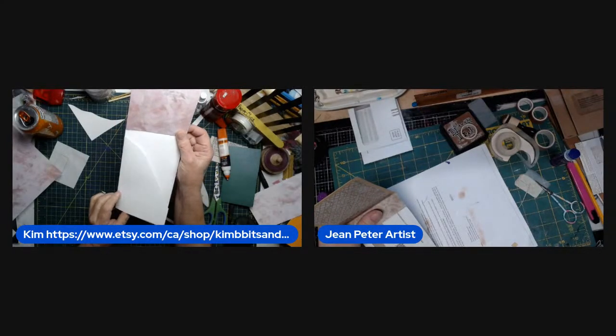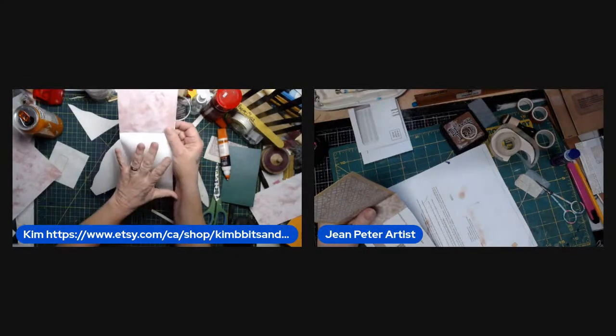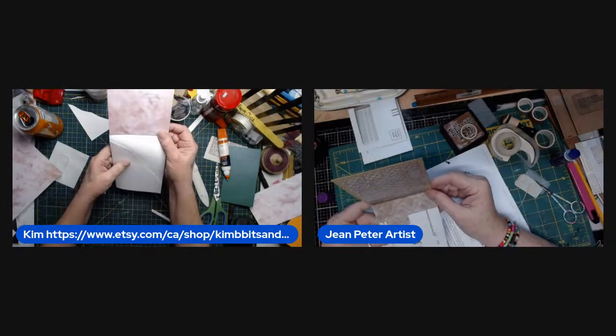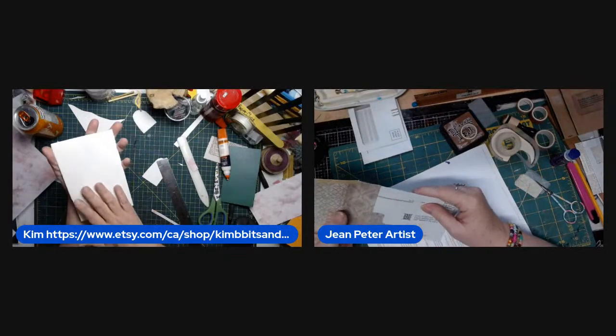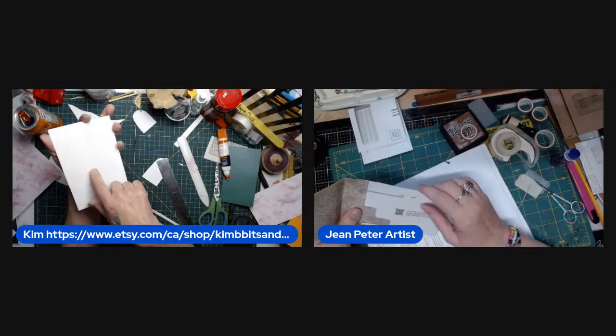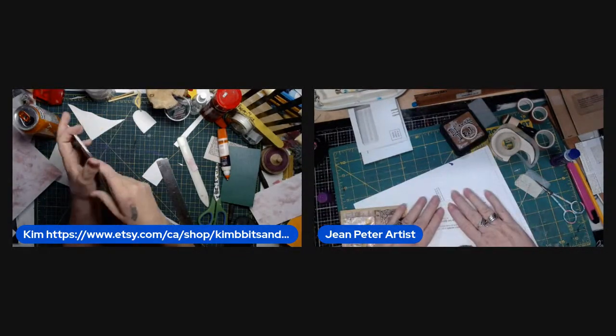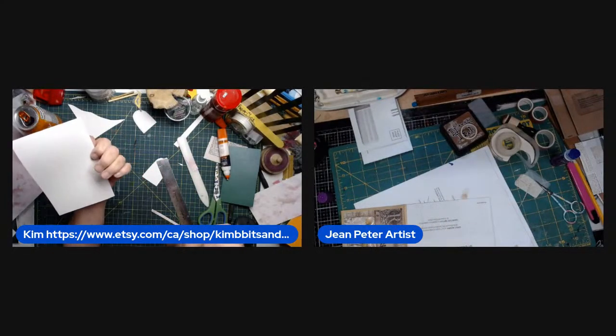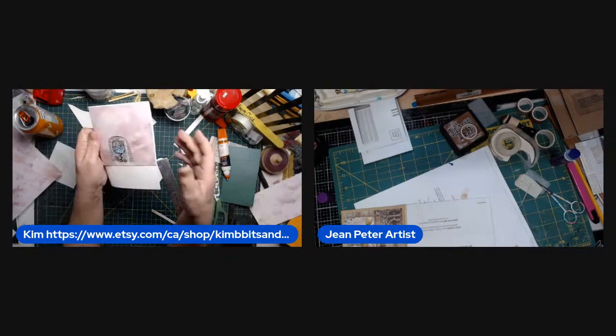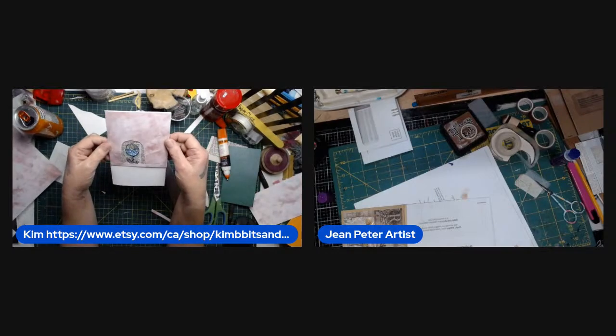So, I need paper to cover this. And paper to cover this. I don't have to do anything with this backside if I don't want to, because it's the backside. And unless I'm putting a pocket on it, Bob's your uncle, right? Like, seriously.